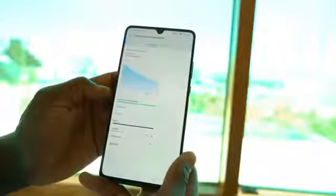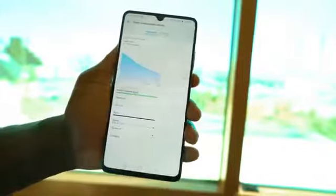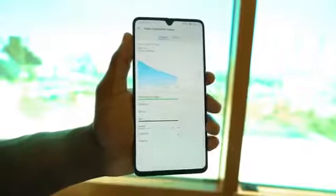Next is the battery life. So with this, you get an all-day battery life. So that's a 4,200 mAh battery in there. With this, you can do all the things you love all day long without having to worry about your battery running out at any point.